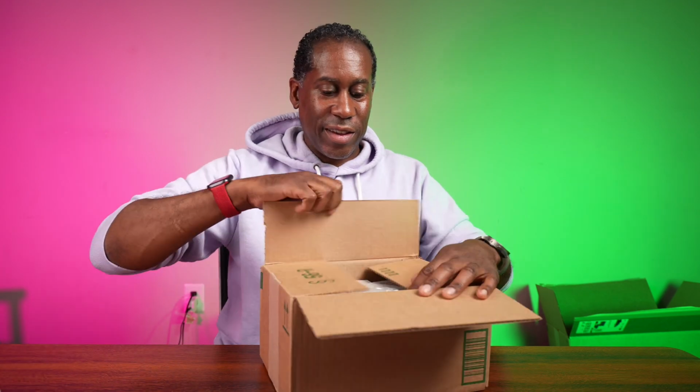So, let's see. Oh, this is fantastic. They sent me the Travel Pro. Look at that. They sent me the Travel Pro. This is going to be incredible. So let me just go over the specs again on the Travel. I didn't go over the full specs on the Travel Pro, so now I get the chance to do so.